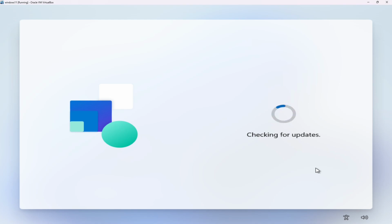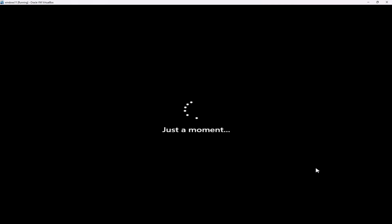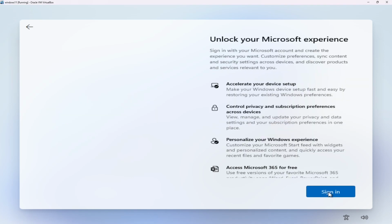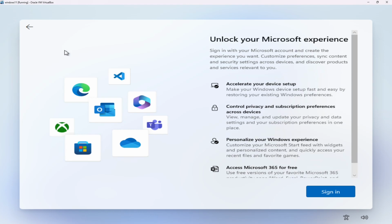Now at this point in time, this VM does have internet access. Okay. Windows 11 installed does not usually ask me this too often. Windows 11 VM will do. We'll give it a moment. Okay, one reboot later. Sure. Uh-oh.